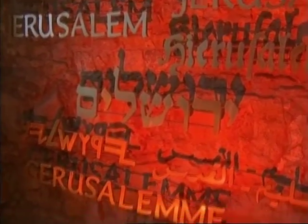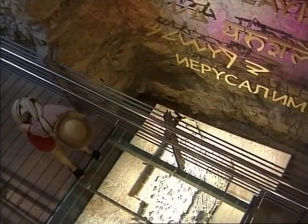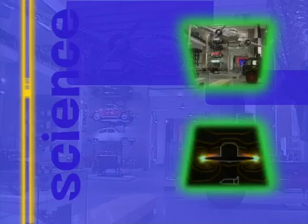Archaeology and computer technology combining to give us a new view of the old world.